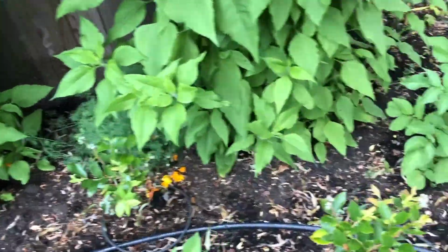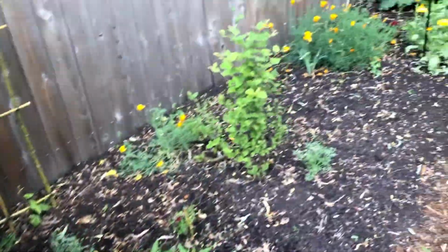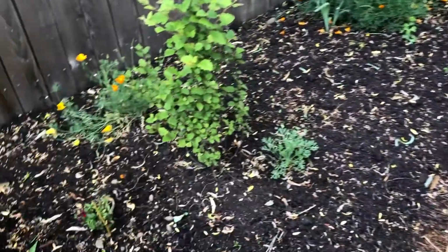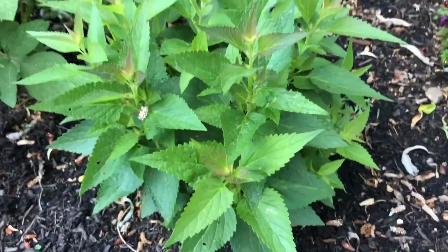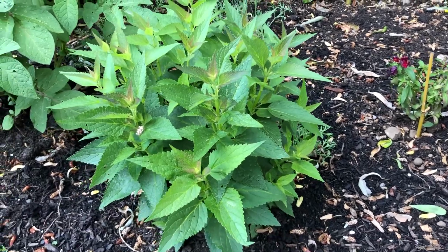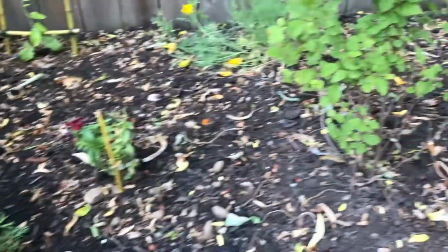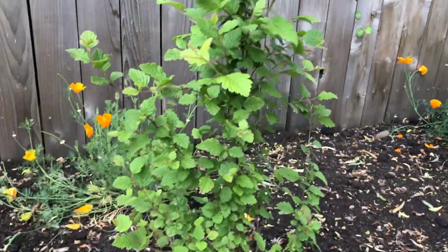Volunteer. There's some more potato. California poppies everywhere in here. I'm pulling out a lot. This might be an anise hyssop. This is a perennial that I saved from the front garden when I was making space for other things, and it has a nice licoricey smell to the leaves. Native ocean spray that I put in here.